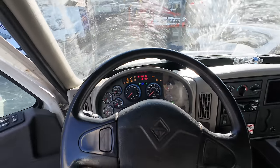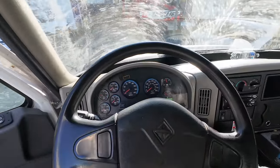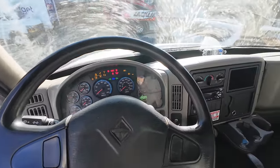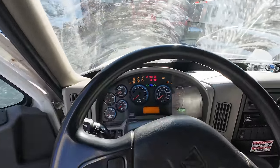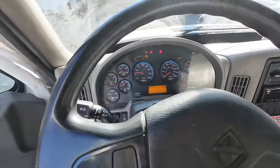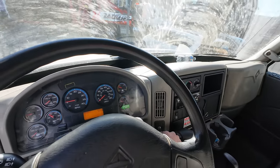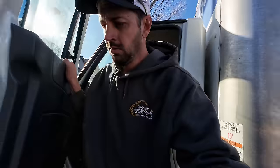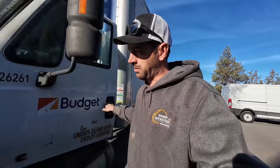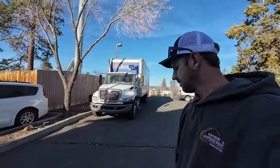Moment of truth. That runs. They said they didn't think it did. Stop engine, it says. We have oil pressure. Check engine. Okay, oil pressure came up, which is what would destroy the engine if it wasn't. So I'm gonna pull my truck forward, and then I'm gonna pull it out here and shut it off. It'll be fine.